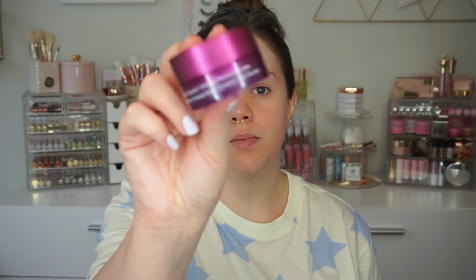So I'm going to go in with the Murad Hydrodynamic Ultimate Moisture for Eyes. I want a little bit of hydration around my eye area. And if you guys don't know, Murad is one of my go-to brands for skincare. Although I love skincare from so many brands, I feel like I can really trust that Murad products are going to work for me. I've had really good experiences with everything.